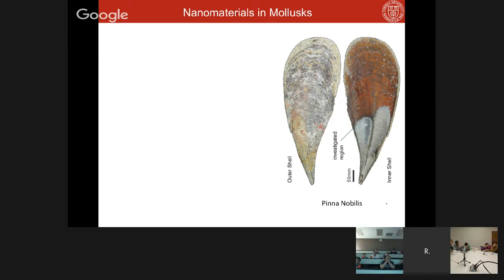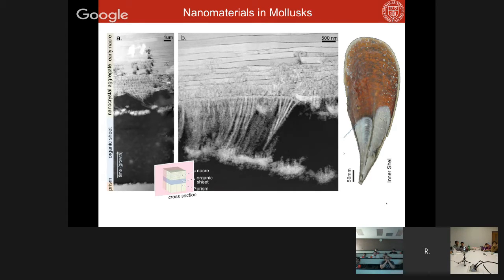The outer shell is made of a different structure. They're all calcium carbonate, but they have different structures on the atomic scale and on the nanoscale. We wanted to see what happens at the transition from this outer shell to the inner nacre shell. And when we looked at it, we found a complex transition between the two layers, and it's all happening at the nanoscale.